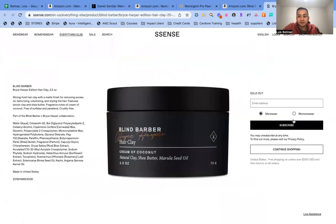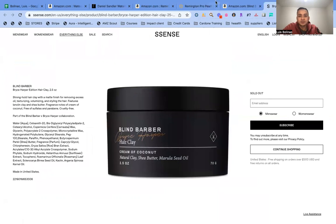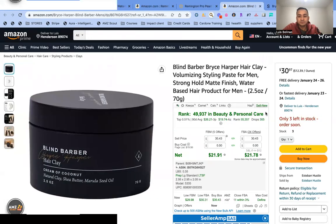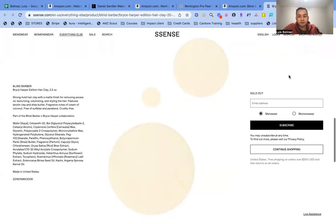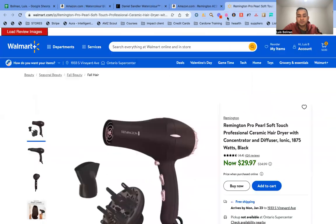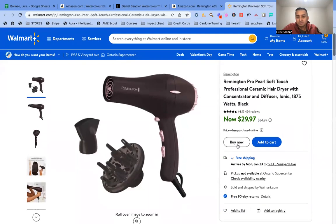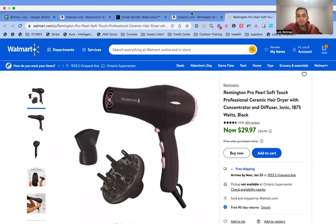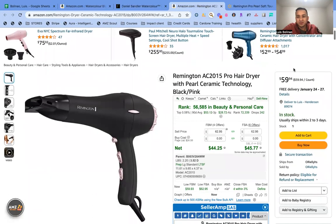So next one, this one is sold out, right? So right there. Yeah, it's sold out. So this one I would skip. And this one, it's a blower. So $30 from Walmart, and about $60 on Amazon.